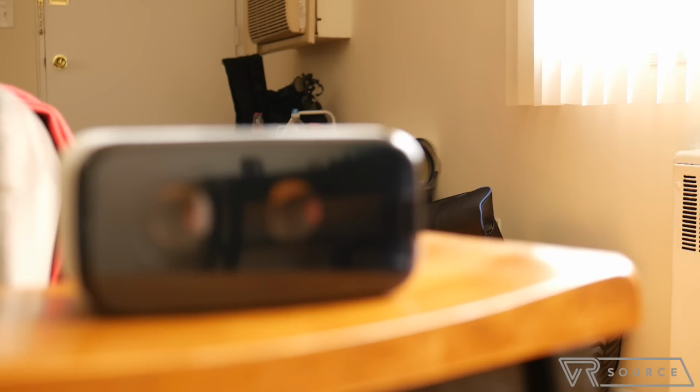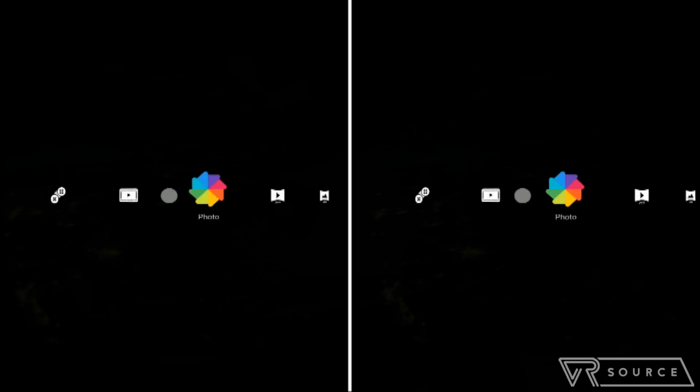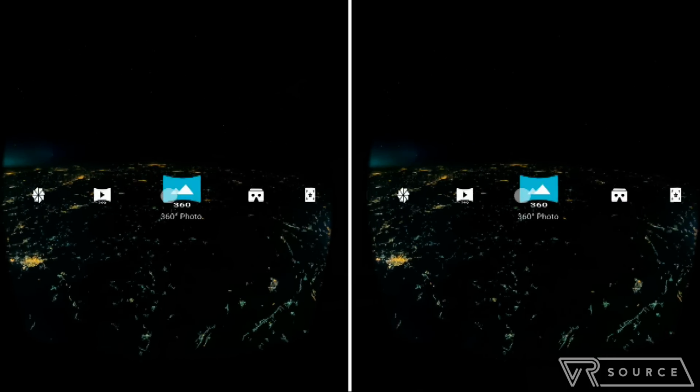Setting it up is a snap. You just place the phone into position, and Alcatel's VR interface automatically launches. Since there isn't a touch-sensitive D-pad like what's on the Samsung Gear VR, navigation is done by moving your head and pointing the dot at what you want to select.